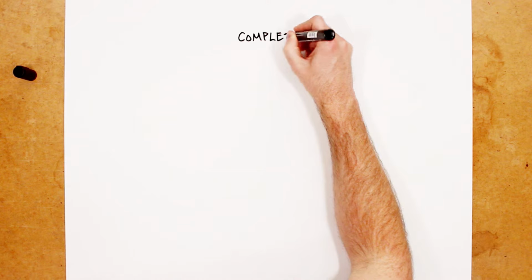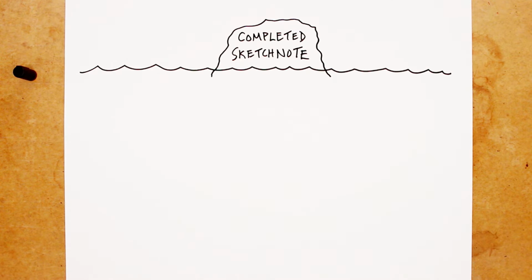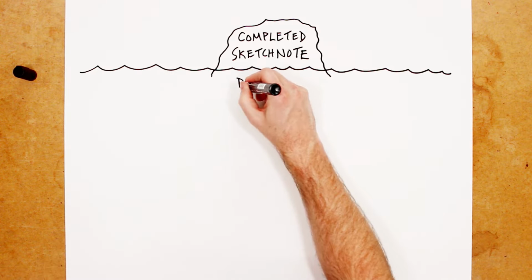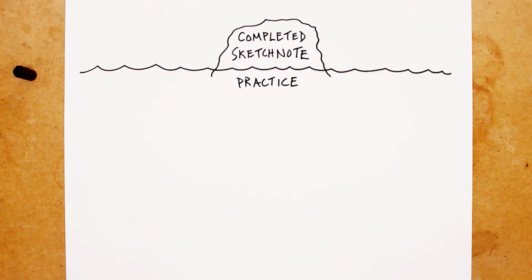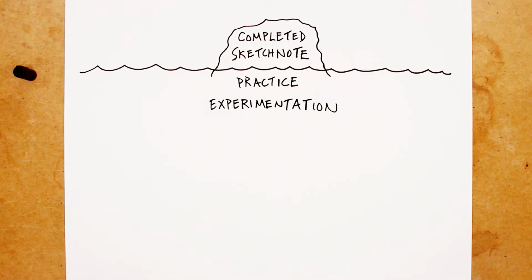For another example, let's keep it close to home and explore what's under the surface of a completed sketch note. While it's easy to find plenty of examples of polished sketch notes online, what you won't necessarily see is all of the practice that went into being able to sketch out ideas in a useful way. You won't see all of the experimentation that took place in order for the note taker to find the right materials and the right style that works for them.